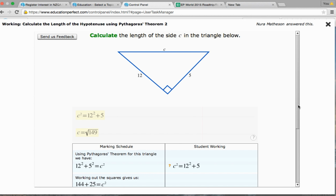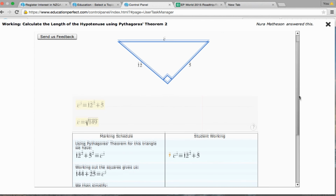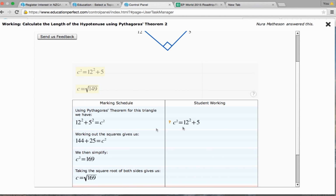Okay, so Callum, explain where they went wrong here. Yeah, so you can see here, this is the working Nura actually entered. She went c squared equals 12 squared plus 5, so she forgot to square the 5. Thanks, Craig. She didn't square the 5, because obviously Pythagoras' theorem, and then she continued from there and did the square root of 149.